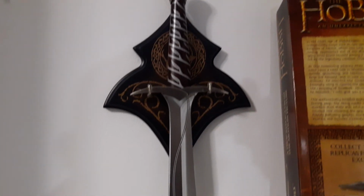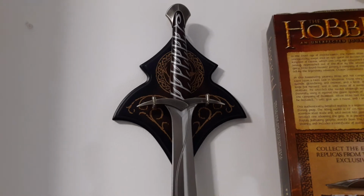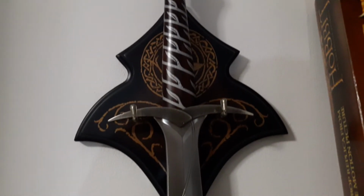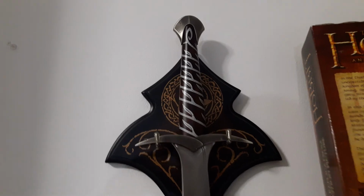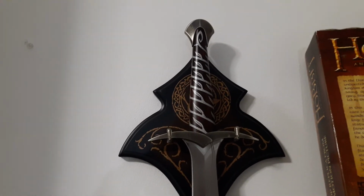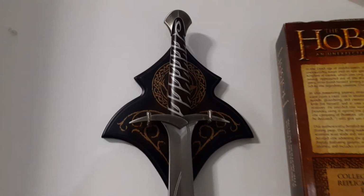I do definitely recommend you get this if you like The Hobbit or The Lord of the Rings. If you are a fan of Frodo Baggins, Bilbo Baggins, or just beautifully made prop replicas, 1-to-1 scale, you can't go wrong with that. Now, they are quite pricey, but if you have the money or save the money, you won't regret it. The next one I'm planning on getting from this particular company, United Cutlery, is Anduril.